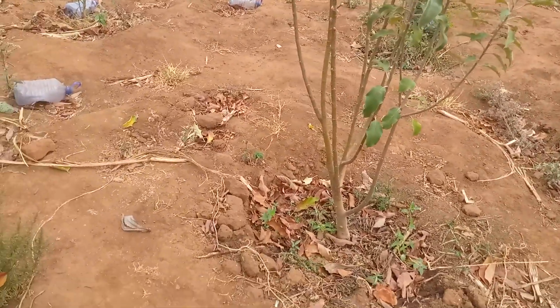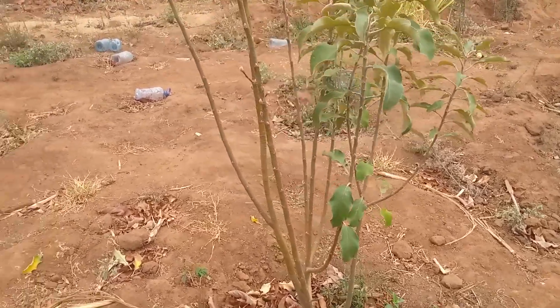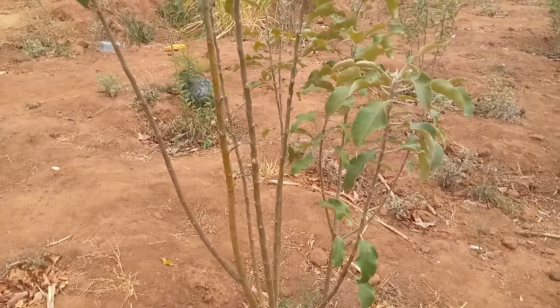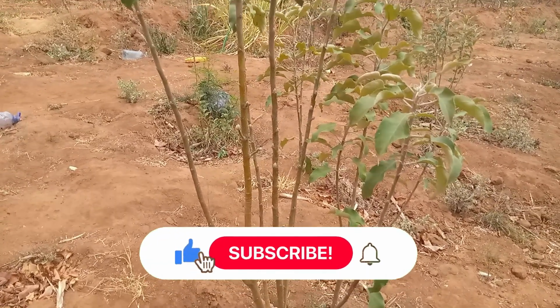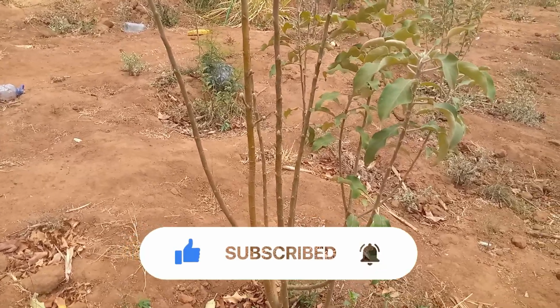Sasa ni wakati wa another interesting story hapa. I have this apple tree. This apple tree, I planted it in 2021, April. And last time it gave me some fruits.